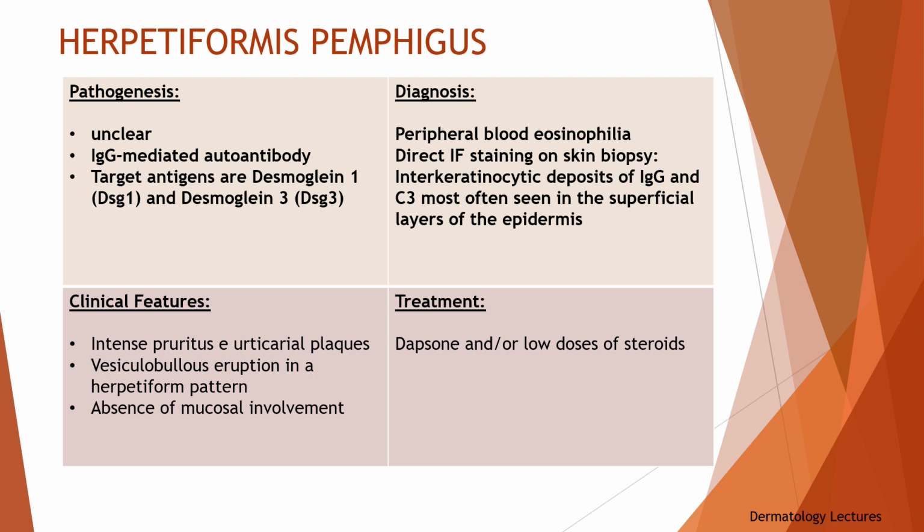Pemphigus herpetiformis has a good prognosis and responds well to dapsone or low doses of steroids. However, some cases may progress into Pemphigus vulgaris or Pemphigus foliaceus.